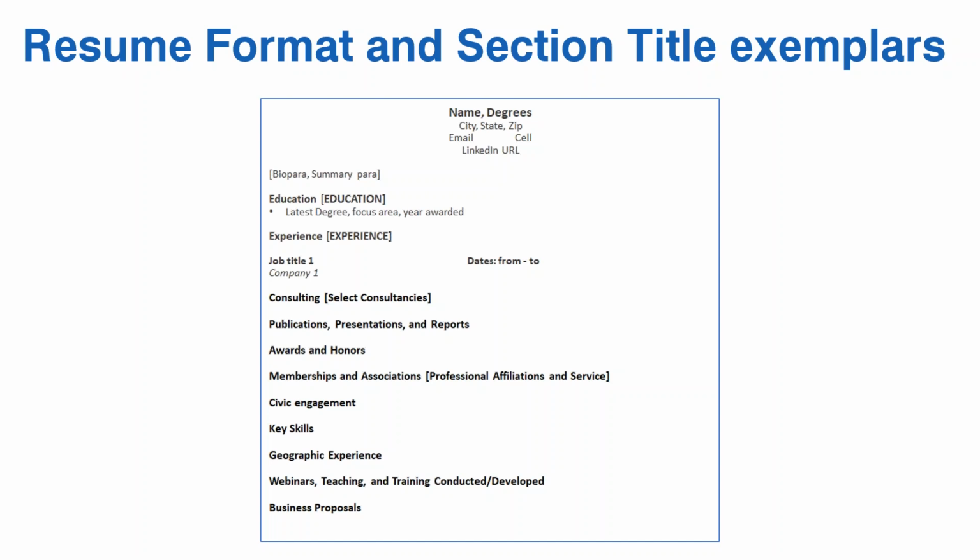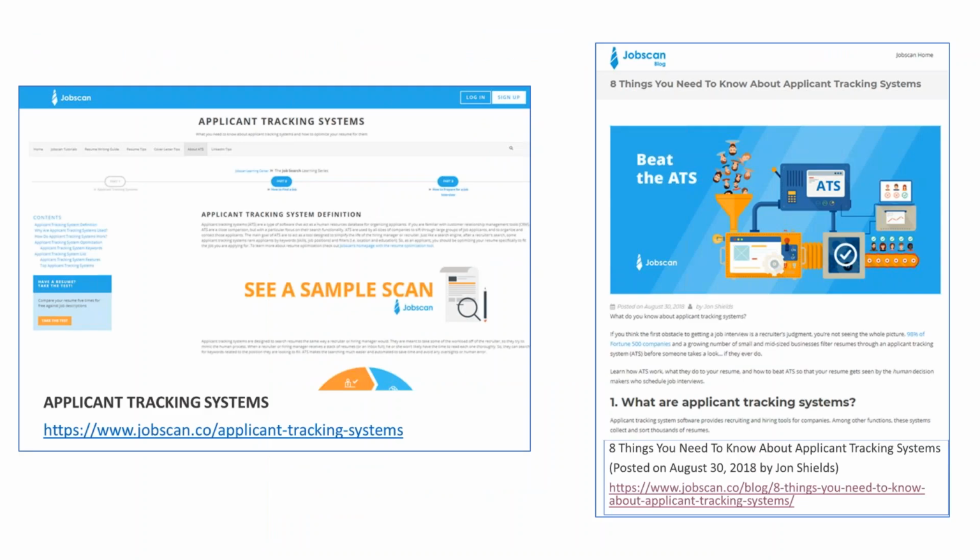so that you can easily construct a resume template that's going to be relevant for you. Now, if you'd like to know much, much more about applicant tracking systems, look at the URL on the left, which is a very detailed explanation of the way that these ATSs work. I found it very interesting, but there were parts of it that are very nerdy that you may not be interested in. And on the right, JobScan has an overview document with 8 things you need to know. They're both from JobScan, and they're very readable and very helpful.